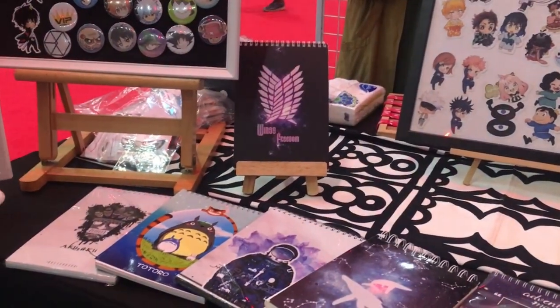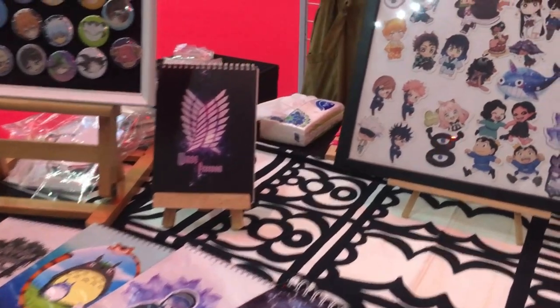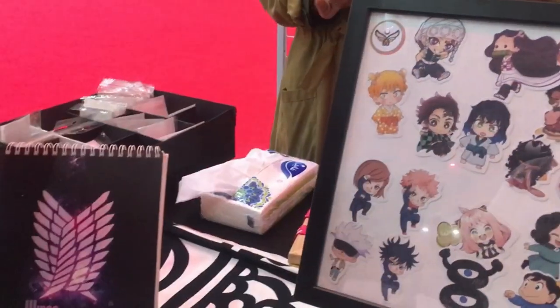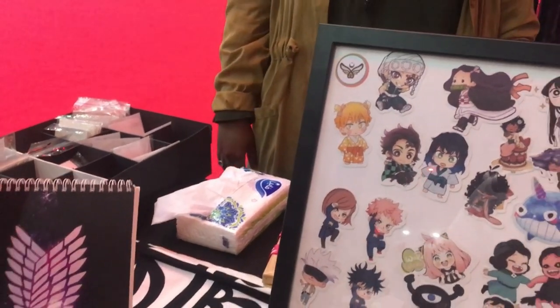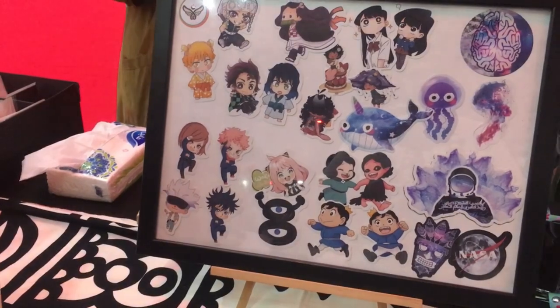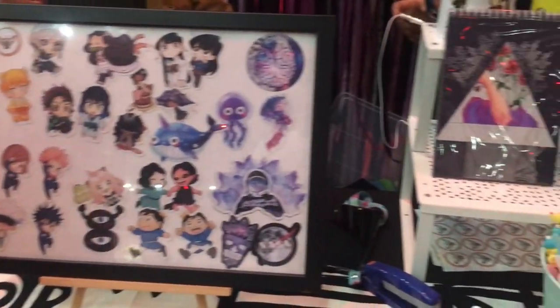Marvel or DC, sir? So this is by you. Yeah. We have the galaxy theme here. As you can see, this is all Photoshop design and Procreate.